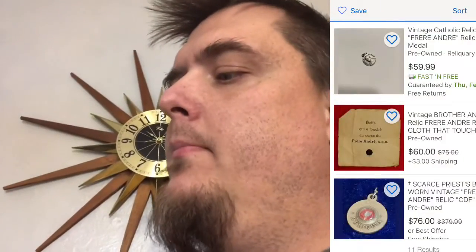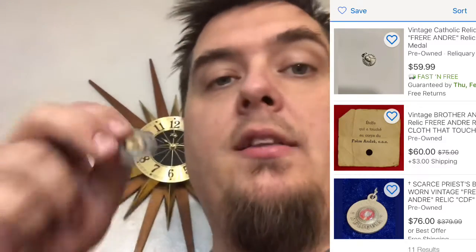I keep trying to pretend things are going to focus. Nothing's going to focus when I bring it up close to the camera. This is Fray Andre. Maybe it's Friar Andre. I don't know. He's a saint. And it's a relic, a legit relic. So that one is not just a trinket in a bag. That's kind of a big deal.